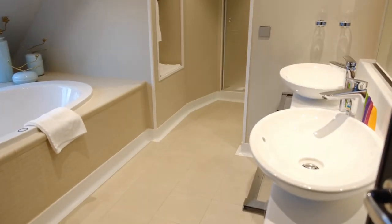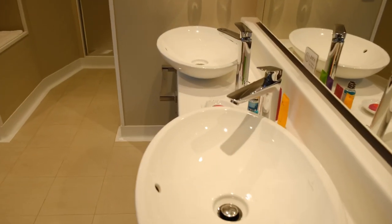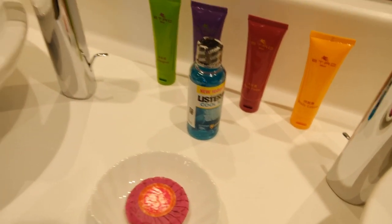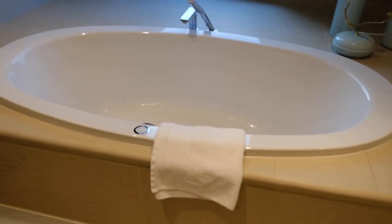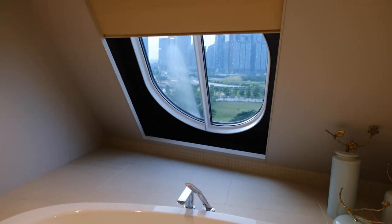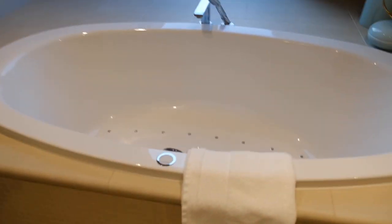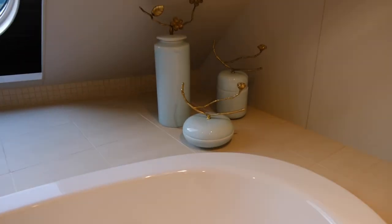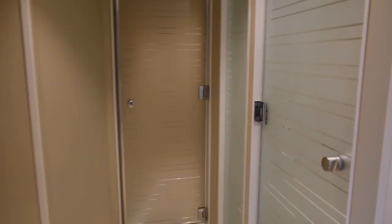So whoa, it's a huge toilet. Double sinks for his and hers. Some toiletries ready for us to use, and this is really beautiful. So you have like a bathtub slash jacuzzi with more toiletries on the left, and it also looks out. Some decorative artwork there, and so there are of course towels provided.